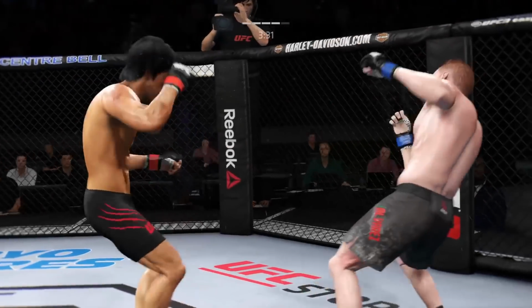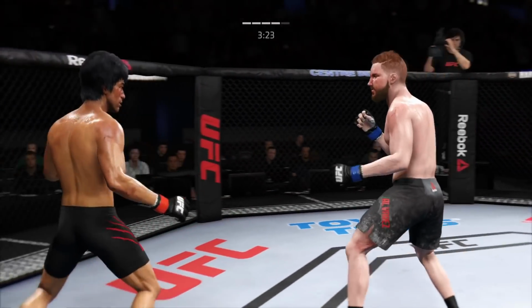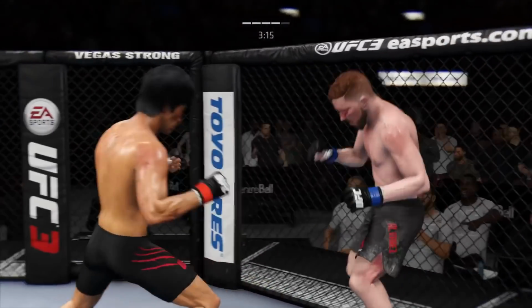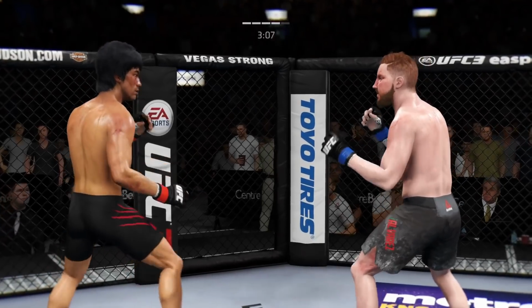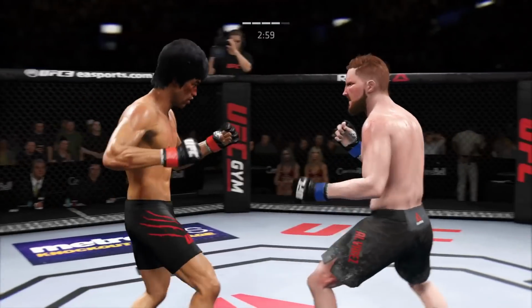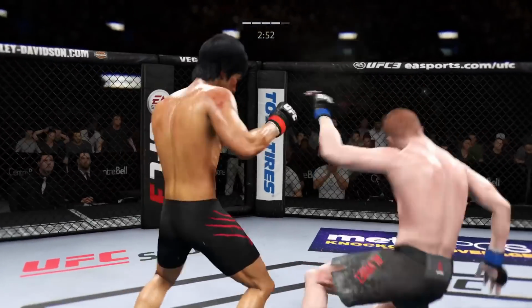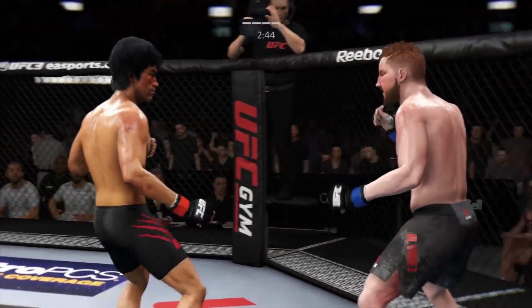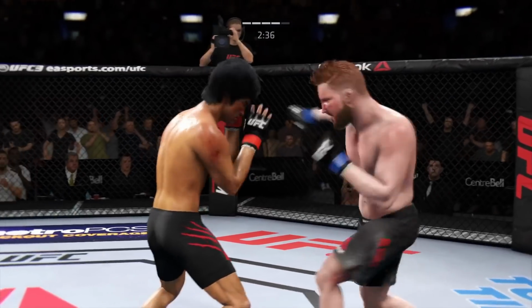Really starting to bang. Stunned. He's in trouble. Oh, he's getting hit. This fight is dangerously close to being stopped. 3 minutes now to go in this one. Nice. Oh! Can he hang on? Oh! Huge right hand! Oh, he might be out.